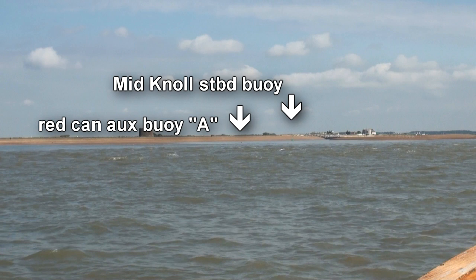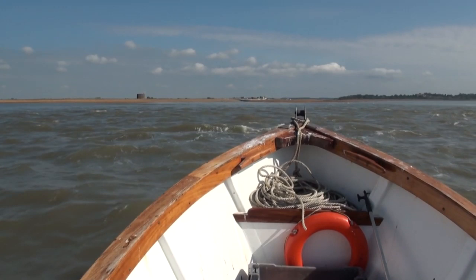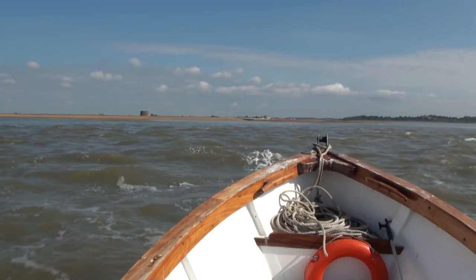At some states of the tide, you'll also see this area of choppy water right across the channel. This isn't caused by shallows, however. It's an area of overfalls where the outgoing river ebb current conflicts with the new incoming tide from the sea.